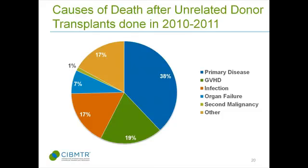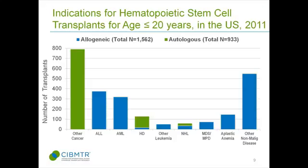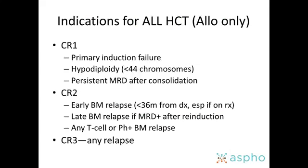Now, this particular slide is again addressing some of the content. You know, what do people die from after transplant? You can take a quick look at that. This is an overview of indications, which you can take a peek at.